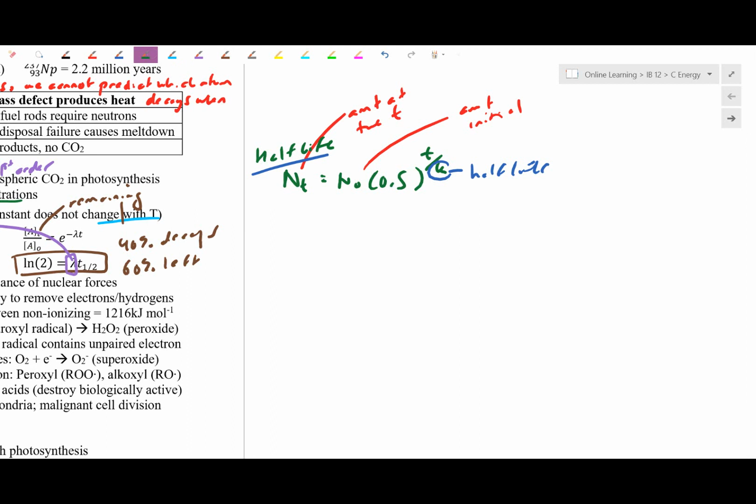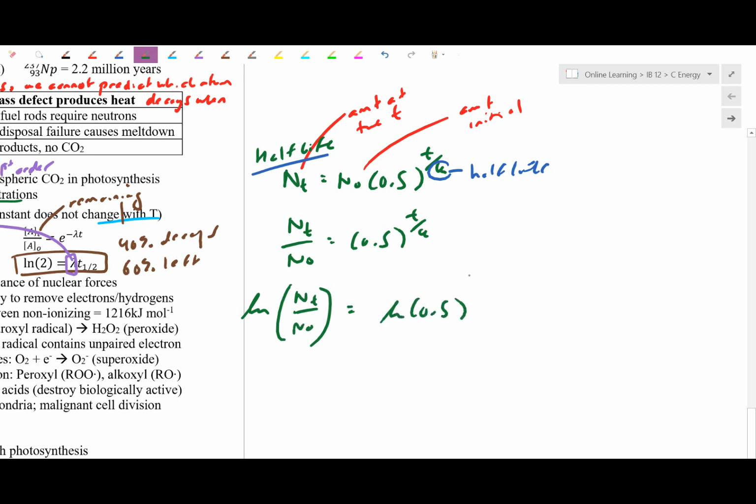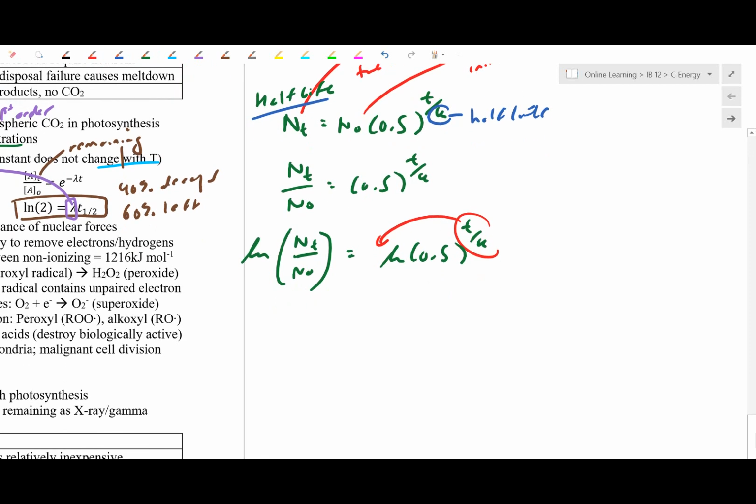So here's what we're going to do. I'm going to bring the N0 over. So Nt over N0, we've done that before, equals 0.5 to the t over k. I'm going to take the natural logarithm of both sides. So ln of Nt over N0 is going to equal ln of 0.5 to the t over k. That natural logarithm allows me to bring down the t over k. So let's factor that down here. And I'm just going to write this half as 1 over 2. That's going to become important later on.